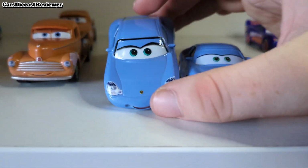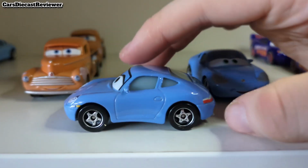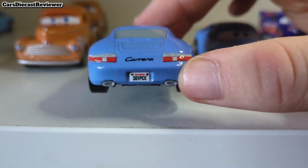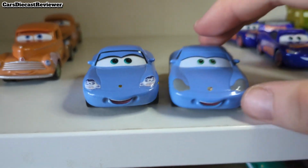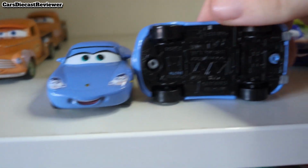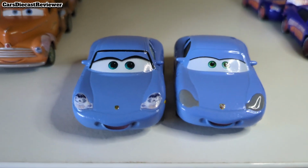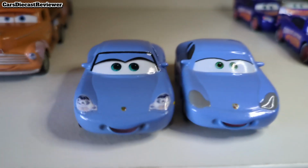So yeah, you can see the Sally with the 5-pack variant here, which I did really want one opened, hence why I'm taking a close look at this one. It still is the incorrect mold, 301 PCE. Yep, still the same license plate. You can see that this is a Thailand release of Sally as well. And yeah, just the eyes are the biggest difference. I really do like the updated eyes, and also the headlights as well.